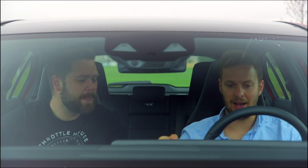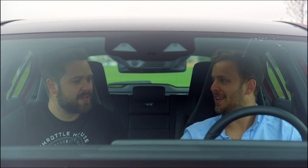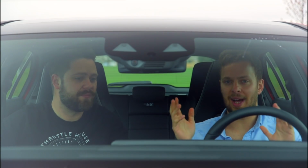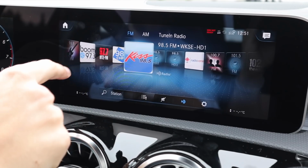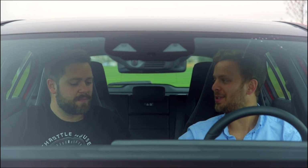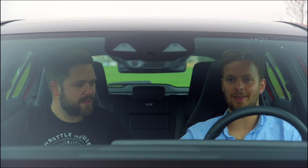One of the packages we have is the premium package, which you cannot option this car without. You mean you have to? No, you don't have to, but you'd be mad not to. It's 3,000 Canadian, whatever that is in US dollars, and it comes with everything, like the 10-inch dual screens, the blind spot assist, Apple CarPlay, everything you think comes with a luxury car. You need that package, so that's a no-brainer. So the base price of this car is not the base price of this car.